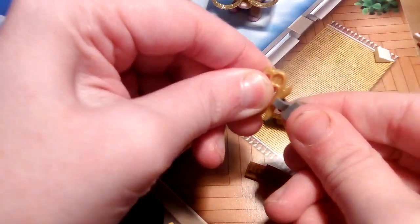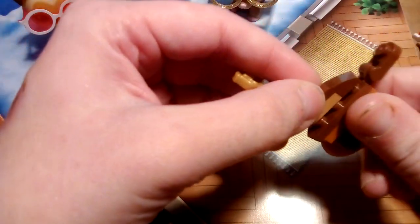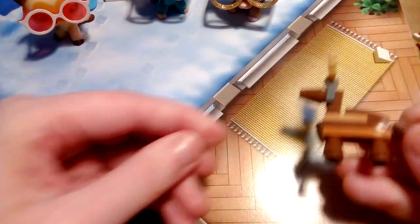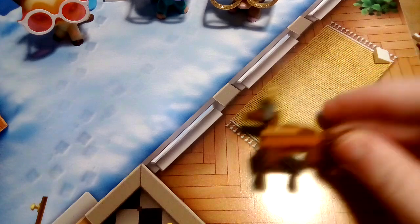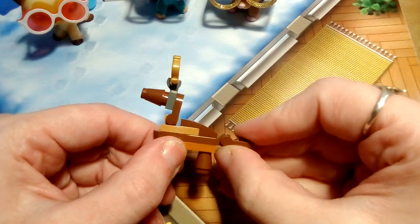the antlers on, then the nose, and we put it on this piece here. And then we put it on here. And there you have it. A reindeer. No extra pieces this time. Which is different.